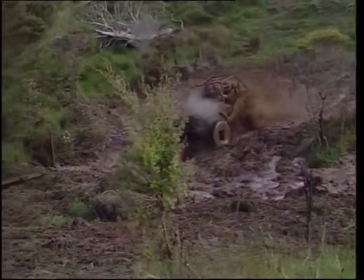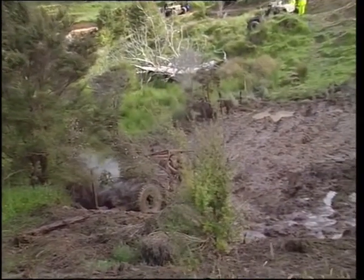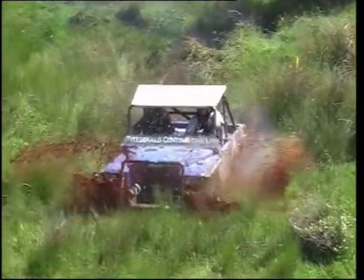And look at this, mate. Keep it up on the tops to go. Just off to the right-hand side there and stop just before the red peg. And here we've got a V8 powered Land Rover, mate. We don't see too many of these anymore.